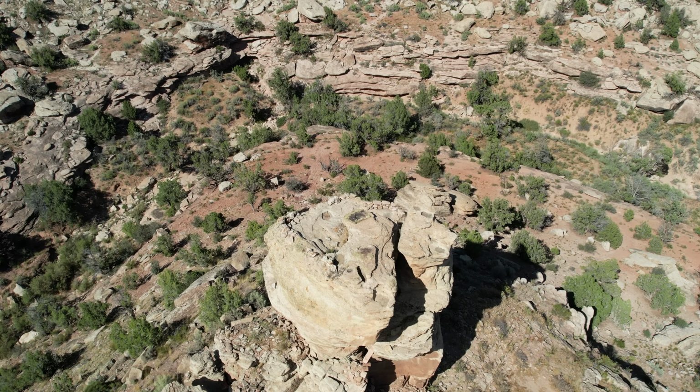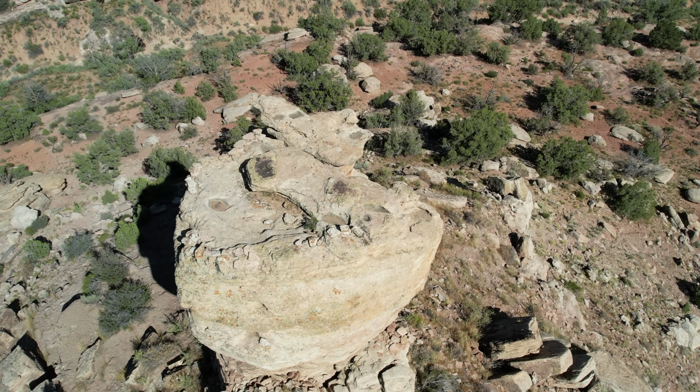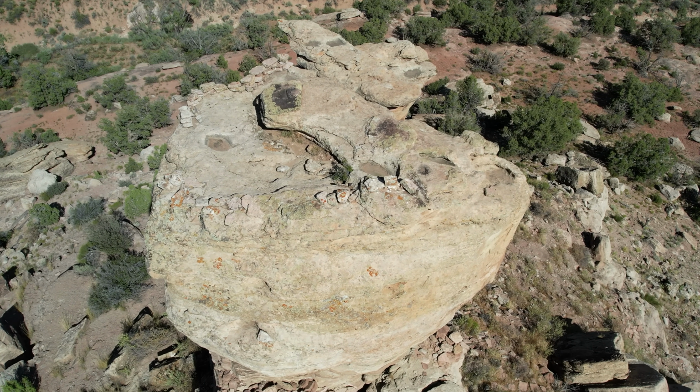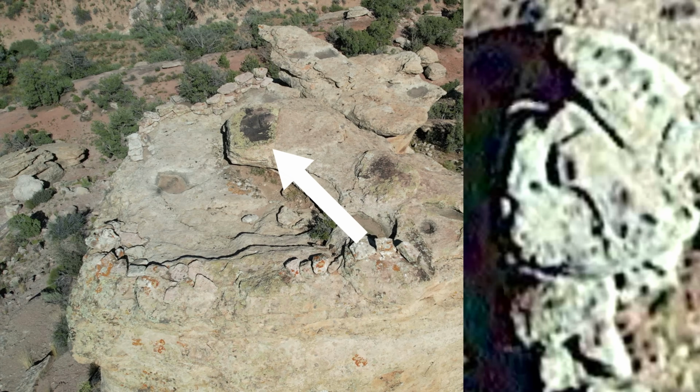Do you recall the interesting shape I initially stumbled upon using Google Earth, which motivated me to journey out here? Well, we are about to see what that really was. Let me know your thoughts, but I think it's just the darker colored part of the rock.